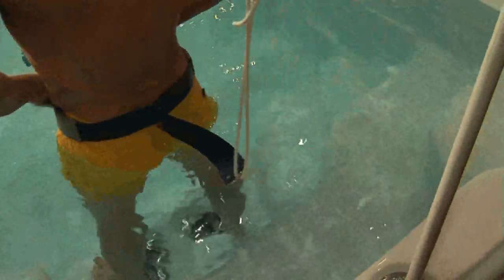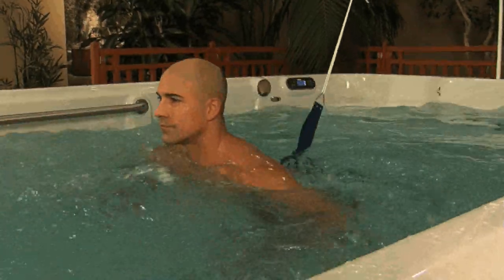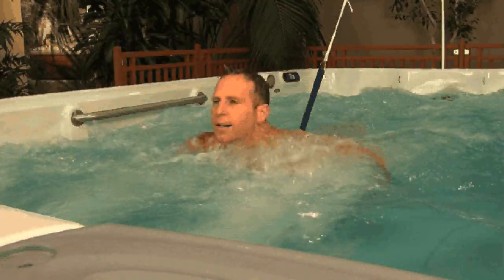The waistband attachment adds more resistance for advanced swimming. The tension of the cords and the power of the jets provide dual resistance, allowing for additional swimming speed.